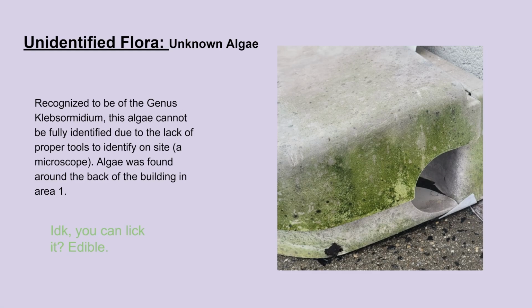But yeah, I think you can lick it, but also you're probably licking plastic in a Walmart parking lot, so don't do that. But yeah, algae is pretty much always not native because algae is all around the planet. There's not too many different species of algae that are only in one area, unless you count ones that are only inside of specific species. But this is on plastic, and plastic is all over the planet.